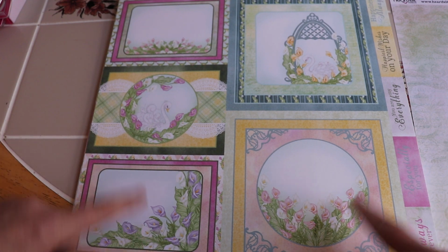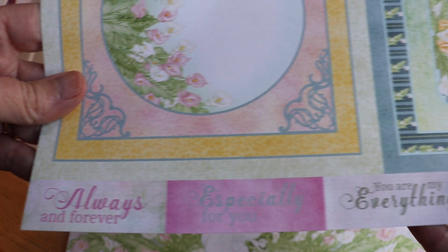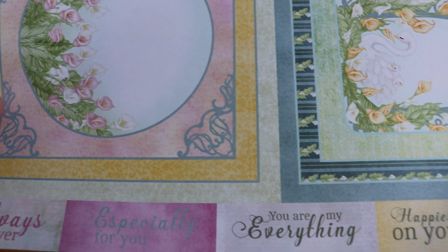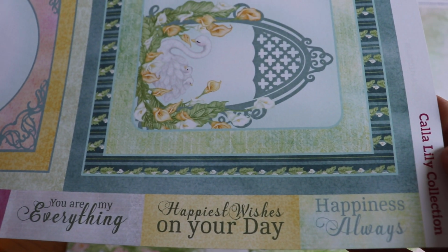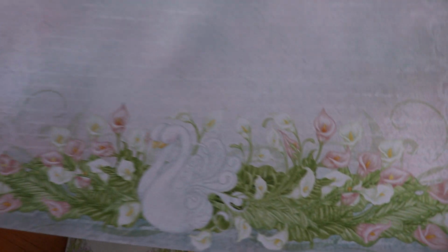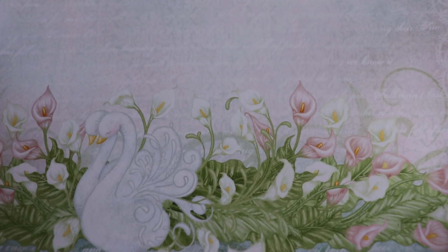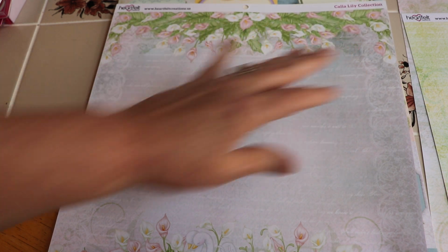And here are some of the smaller cards that you can cut out and just make your cards, pop them on top. Very nice sentiments, as usual, helpful for when you would like to just not necessarily stamp or create your own sentiment, but pop one of those ones on. And again, this is cute with the two little swans together. A very lovely gentle pastel running along the top.